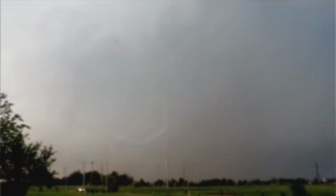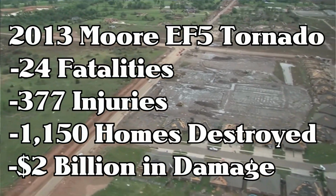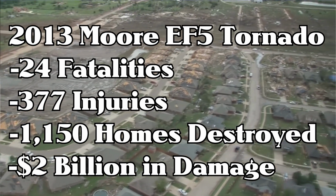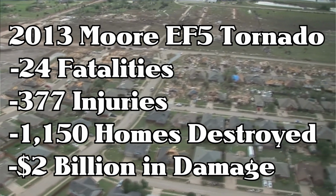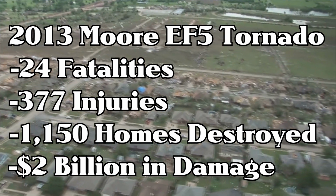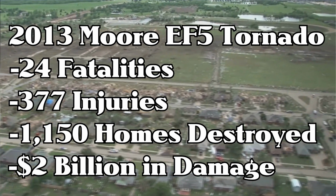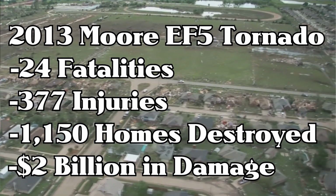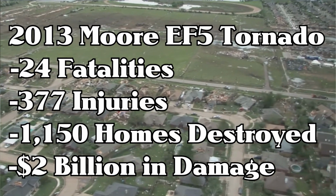The tornado finally dissipated at 3:35 p.m. Central Time. And by the time it was all said and done, 24 people had died in this tornado, and over 200 were left injured. And the tornado had caused almost $2 billion in damage. So the final numbers from the Oklahoma Department of Emergency Management reported that 25 people were killed. There was another death indirectly attributed to the tornado. There were an estimated 1,150 homes that were destroyed, which resulted in the estimated $2 billion in damages, and there were 377 people injured. Entire subdivisions were completely obliterated, and houses were flattened in a large swath of the city.